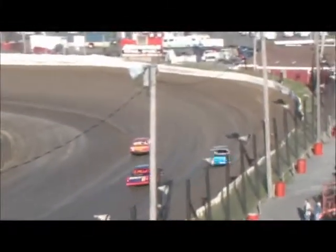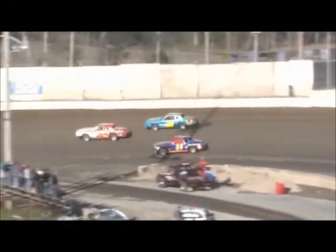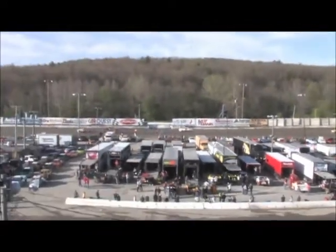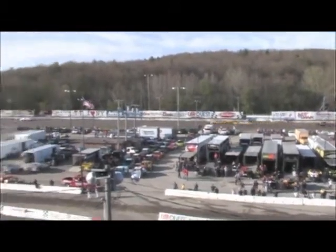Bichond, no stranger to the facility, right now closing in on a top 5 run as the 2 to go sign is up. Bichond going to draw in on the backside of Dave Stickles. Here's a bid for the lead. They'll split the lapped car down the backstretch. Yellow is out. Yellow lights coming on around the speedway.